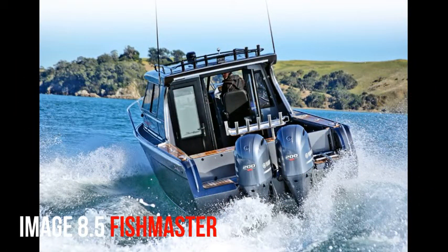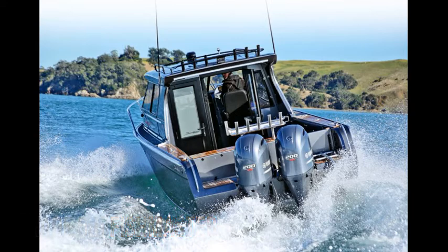And this boat here is the Image 850 Fishmaster, twin 200s there. So it's 2.9 beam, 3,450 kg, 6mm hull. It will take up to 2 times 325 horsepower. But as you can see, they're all very, very similar. And really, it's about wherever you live local to the builder, for convenience, so you can inspect it, and pay the instalments, all these sort of things.